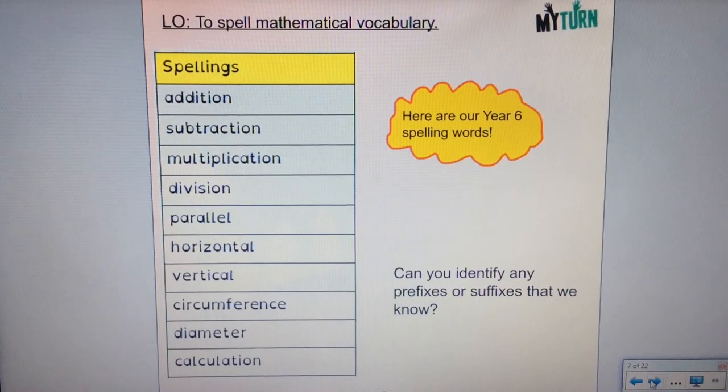So, here are this week's spelling words. I'm going to read them. I'd like you to make sure that you can pronounce them and read them and have a practice if you need to. So, we've got addition, subtraction, multiplication, division, parallel, horizontal, vertical, circumference, diameter, and calculation.